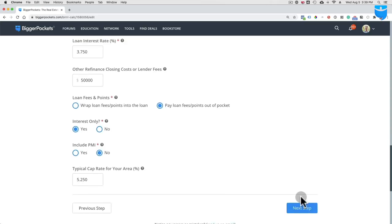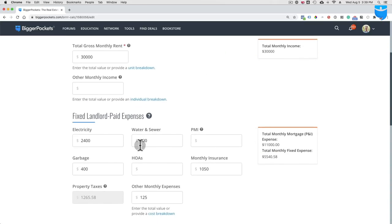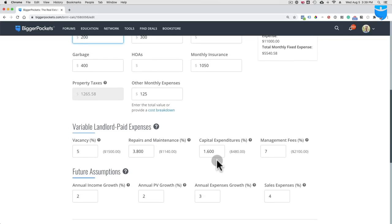$200 a month for the common areas, you're about $9 a unit. It's between $8 and $10. We took the median of that. Okay. $8 to $10 per unit for the common areas per month.